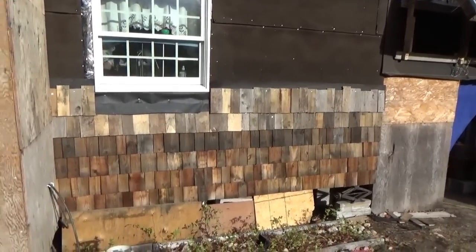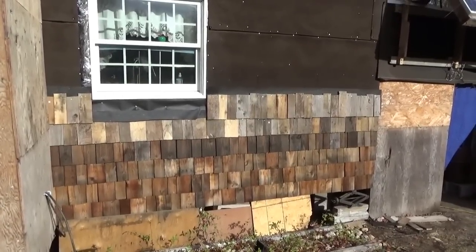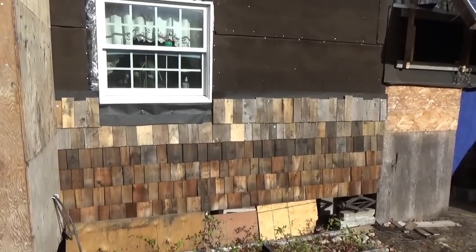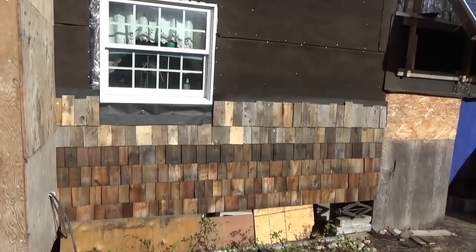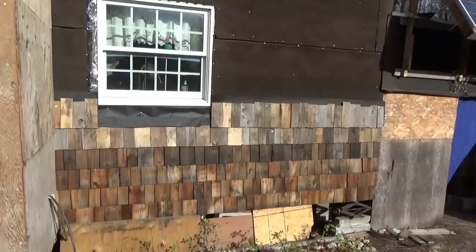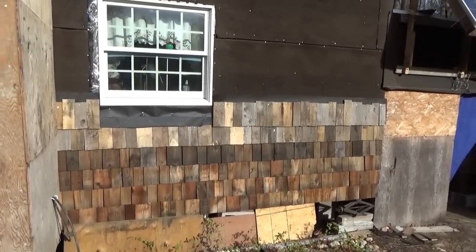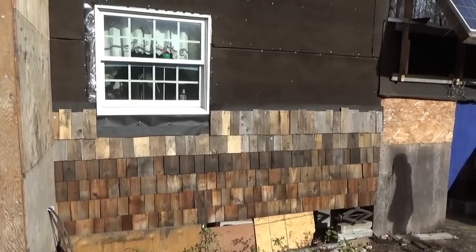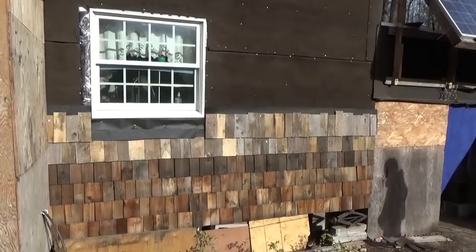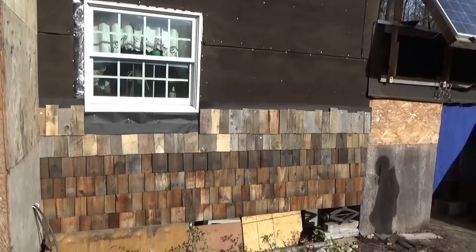And it's looking really good, I think. It's very, very tedious work. It takes a long time, but I think it's beautiful and very much worth the effort in the end. So I am going to carry on with this. It is also quite unique, and I don't know of many off-grid tiny homes on wheels that have this type of siding. And it's another reason I'm sticking with it.